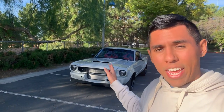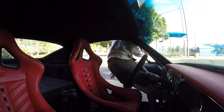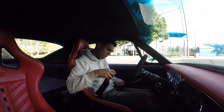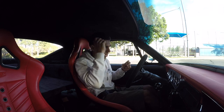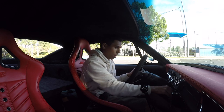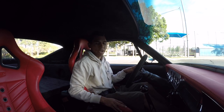So today we're going to be driving the Fastback, and let's take this thing for a spin. So guys, we are going to be taking the Coyote Swap Fastback for a spin, and this car is a freaking blast to drive. Power of the Coyote, naturally aspirated, linear power, pretty easy to control, but you can get sideways pretty quick. So yeah, let's take this thing for a spin. Man, it sounds so good.